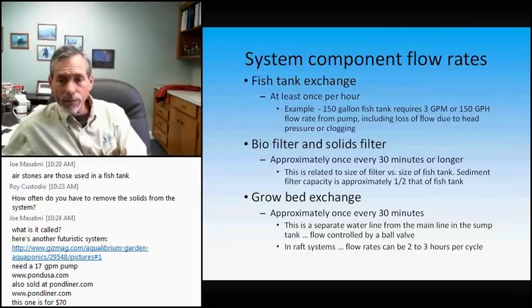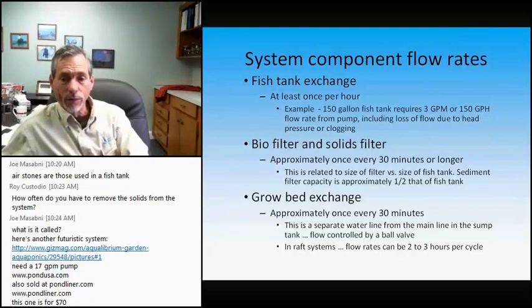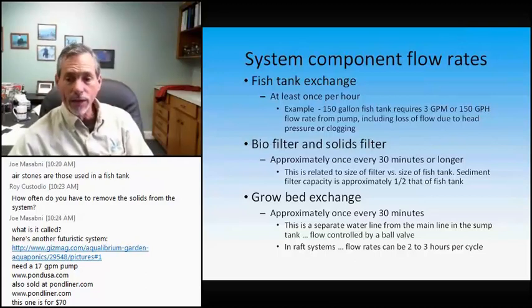So this relates to what we're doing here. We've got a 150-gallon fish tank, with 3 gallons per minute flowing through that fish tank. Because our system is set so that the grow bed is dumping a little bit of water back into the fish tank, we need to account for that water also. So when we add together all of our flow rates, we're looking at the amount of water coming in from the grow bed and also the amount of water being put back into the fish tank.